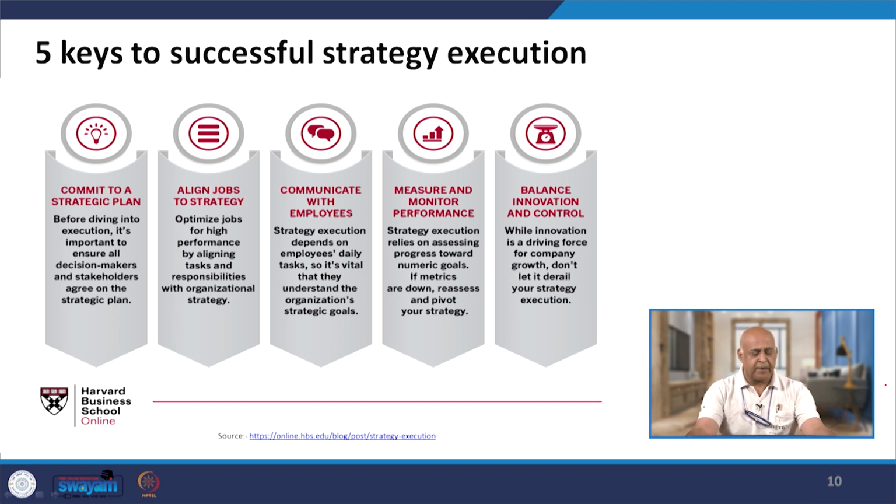Now, here are the 5 keys to successful strategy execution. The first is to commit to a strategic plan. Whenever we talk about this commitment, before diving into the execution, it is important to ensure all decision makers and stakeholders agree on the strategic plan.